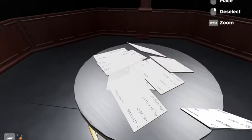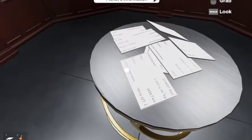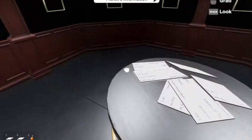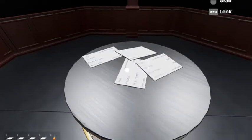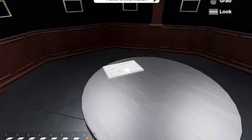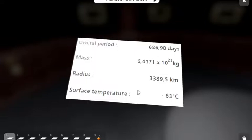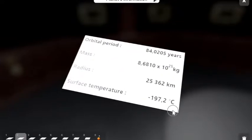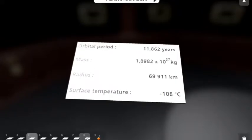Ooh, planet information. Orbital period, 365.26 days, 14 kilometers. So I gotta put this on all the planets. 87,000. Okay, I get it. Gotta match the planet with its thing. Okay. 686 days. That's not... Years. Oh boy. I know this is only 8 here. Oh, we're only going up to Uranus, are we? 11,000 years.